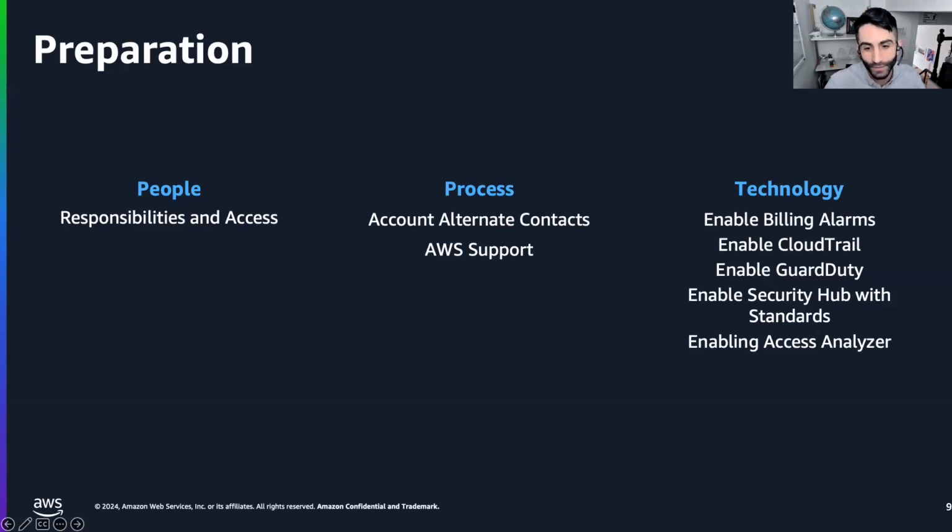GuardDuty, that's a really core service that we're going to talk about again throughout today. That's going to provide us continuous monitoring of the following data sources, which we'll cover in the next couple slides. But no matter if you configure them or not, GuardDuty is going to monitor CloudTrail logs, DNS logs, S3 logs, VPC flow logs, and then optionally, now we have Kubernetes audit logs included in that.